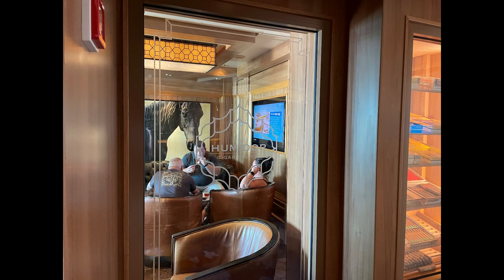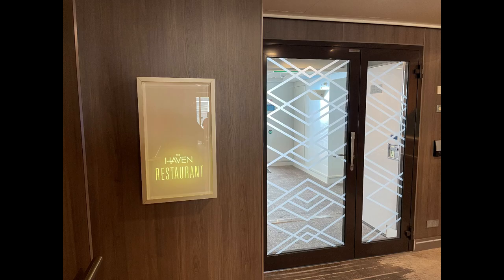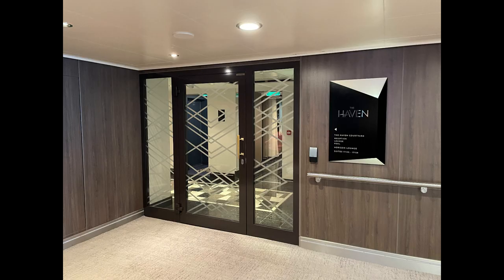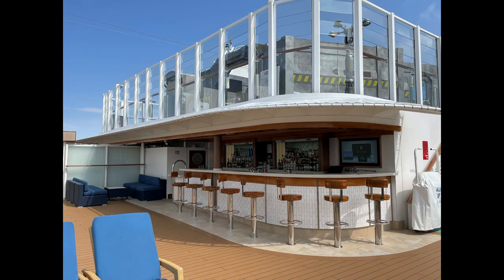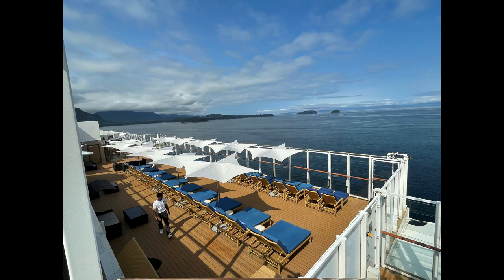Here is the Humidor Cigar Lounge. The Vibe Beach Club is an adult-only area with a bar. You can pre-purchase a pass or get one at the guest services area once on board. Here's a sneak peek at the lounge area of the Vibe Beach Club.